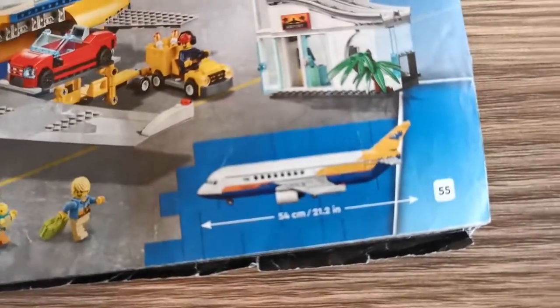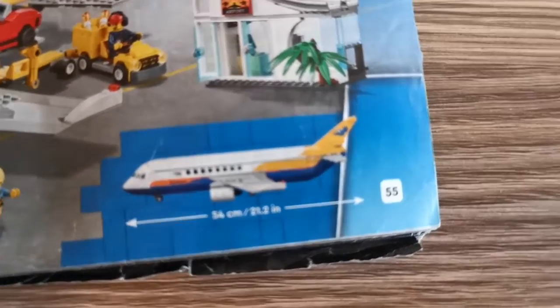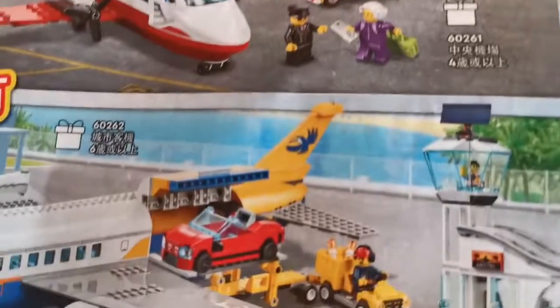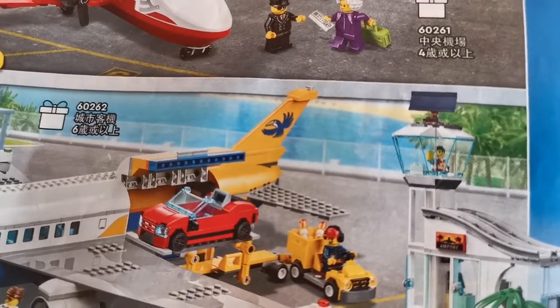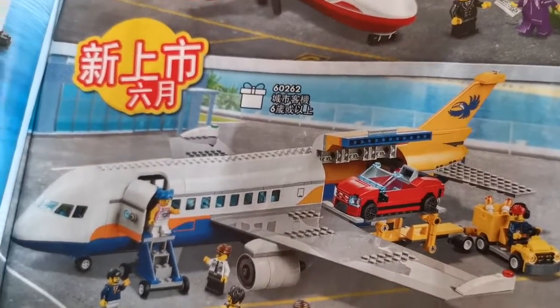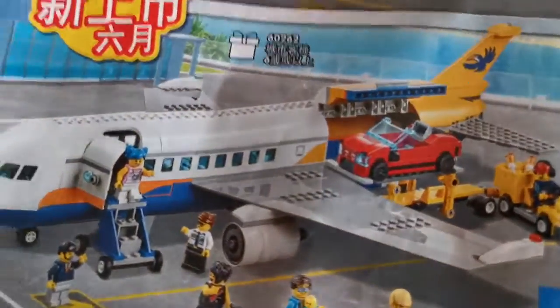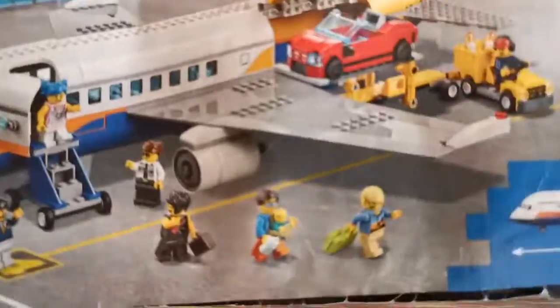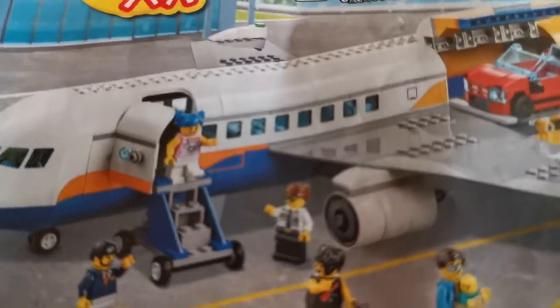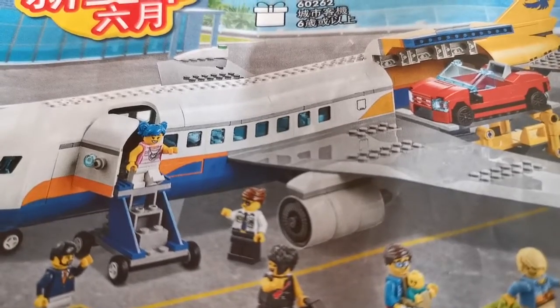Well, it is pretty large. It is 54 centimeters long, or 21.2 inches, which is pretty big. You can put a car inside the airplane, and with all these windows, you can peel open the top and put all these minifigs inside. And it comes with a cool minifigure. If you've seen the Lego City movies, then you'll know who this is.